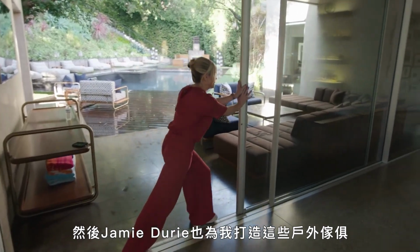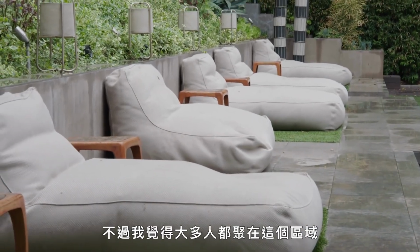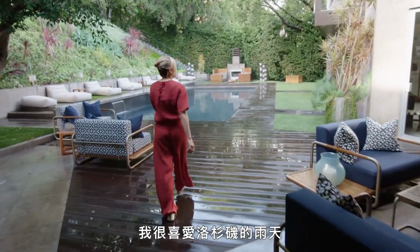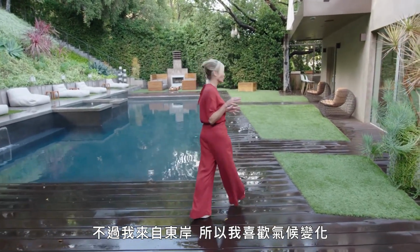And then they designed all this outdoor stuff for me too, Jamie Dury, so that we have lounging area here, lounging area there. But I would say mostly people congregate in this area because we like people to go in and out of the pool. I love it when it rains in LA. I know a lot of people freak out and people don't know how to drive and they don't know how to handle the situation, but I'm from the East Coast, so I like a little weather.